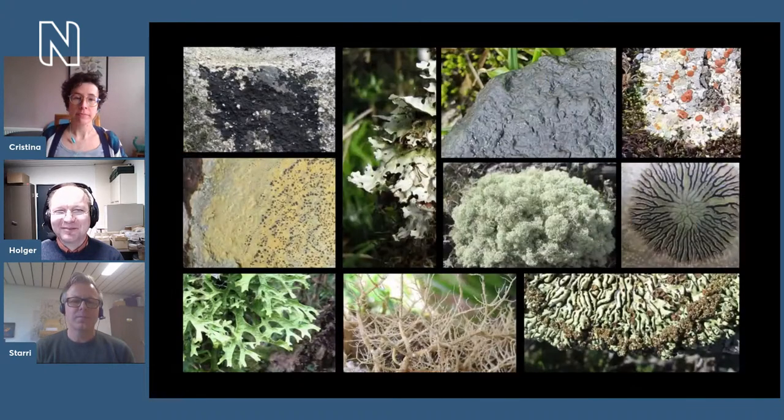Well, the answer is a little bit complicated, because a lichen is a system with many components. So it is usual that we tend to simplify things by giving a scientific name of a lichen to only one of the components, and that is the main inhabitant who provides the structure, that is usually one dominating fungus, so the lichenized fungus.